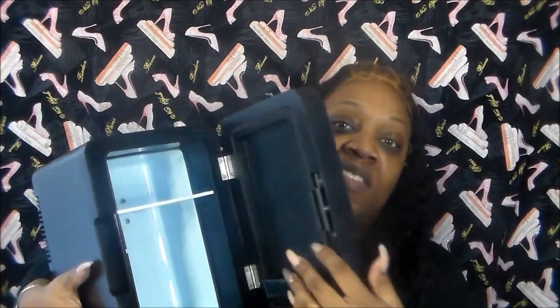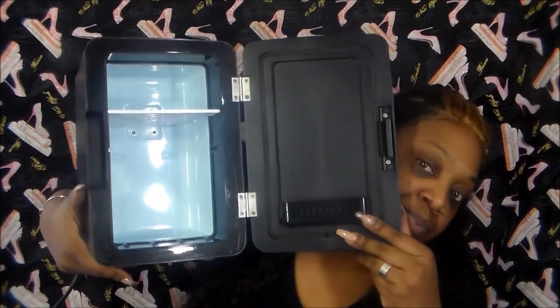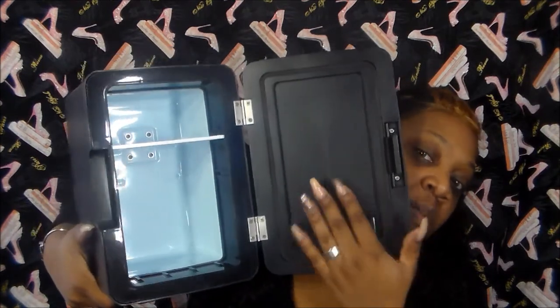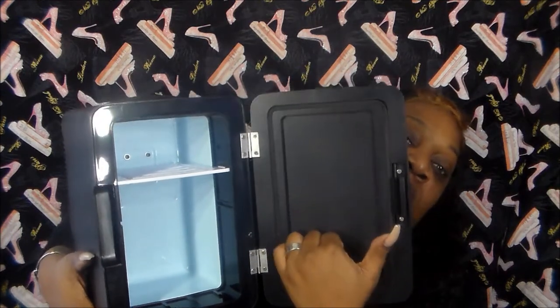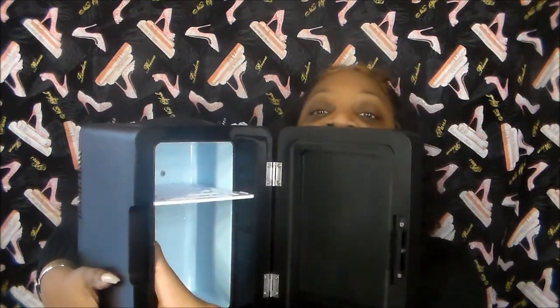And this is the inside. So right here, if you guys can tell, is like a little slot like in any fridge where you could put stuff in the side. So I'm going to put my face mask and stuff, my jade roller here probably. It's starting to get cold on the inside. The walls are definitely getting cold.